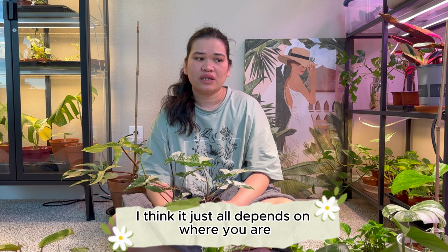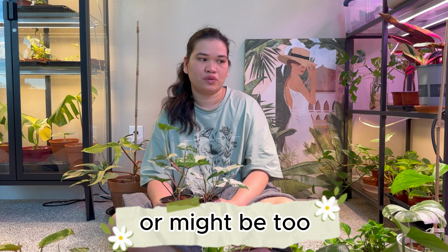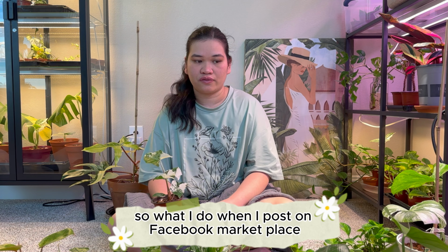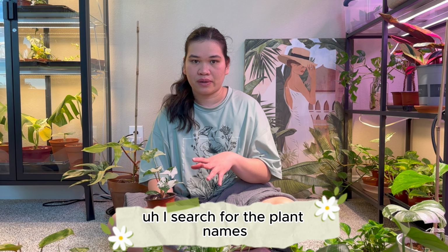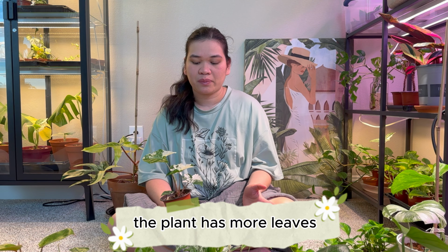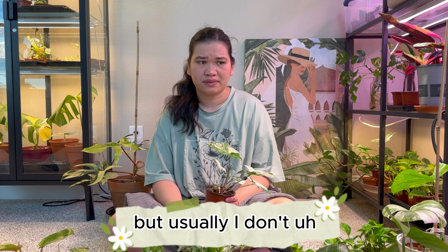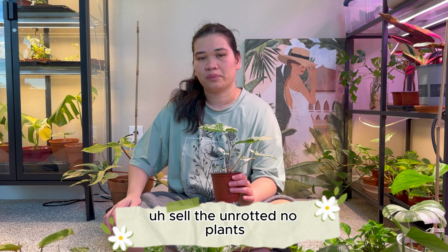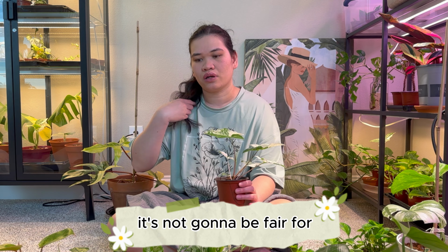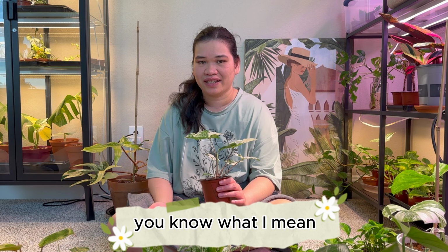So for the prices, I think it all depends on your location. This might be too expensive for you, or too cheap for someone else, you know what I mean? So what I do when I post on Facebook Marketplace, I search for the plant names within my area, and then I just match it. It depends if the plant has more leaves, or if it's unrooted or rooted and stuff like that. But usually I don't sell unrooted plants, because I feel like it's not fair for the buyer, especially beginners. It might die on them, you know what I mean.